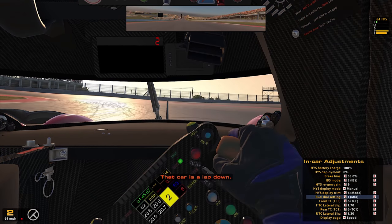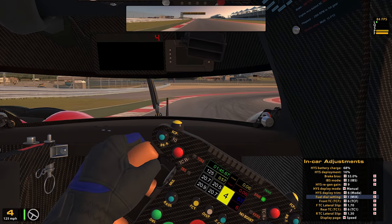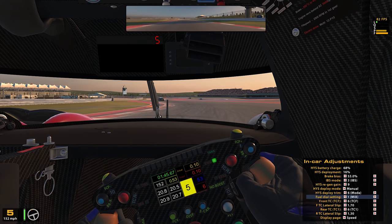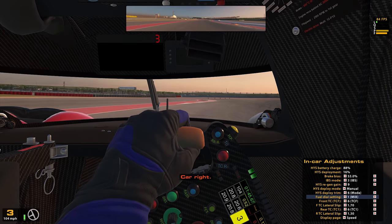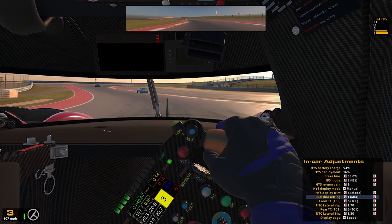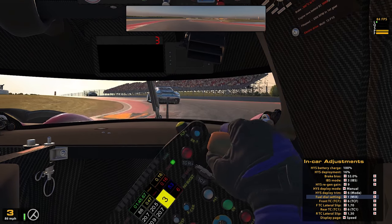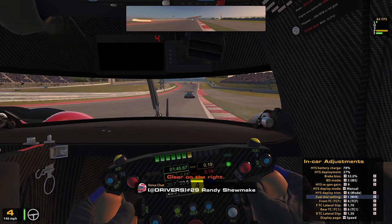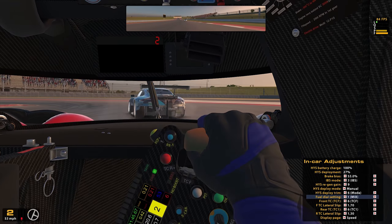That car's a lap down. Car right, that car's a lap down. Clear. Car right, that car's a lap down. Thanks. Clear on the right. Should have pitted this lap.